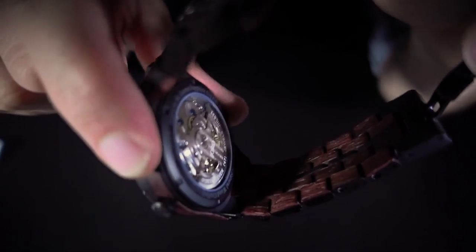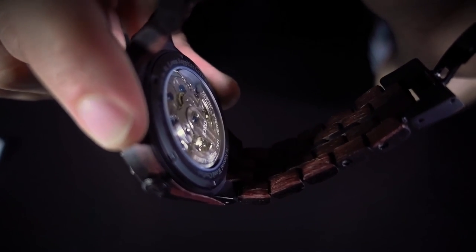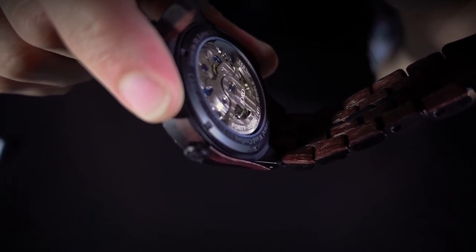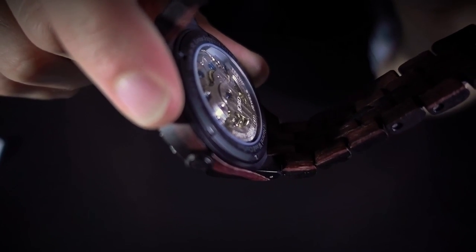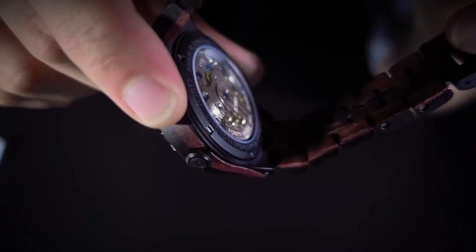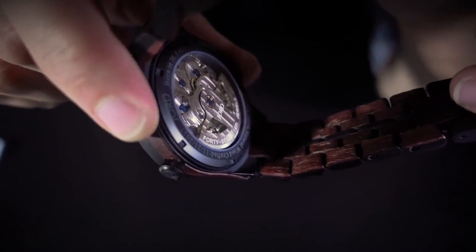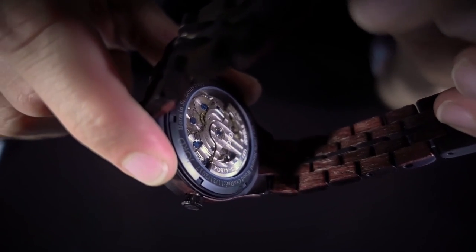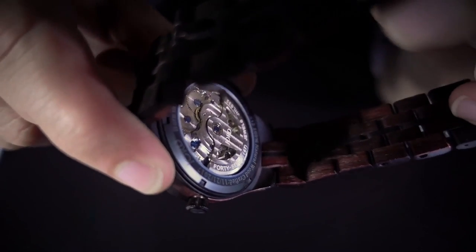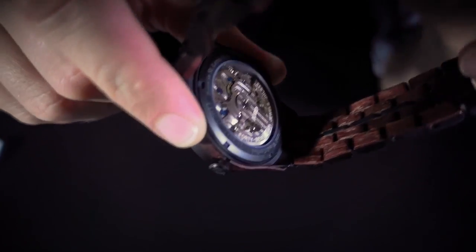And generally, higher jewel counts are associated with a higher quality movement, historically, anyway. But that's not always the case, necessarily. There are limits, essentially, is what it comes down to. 7 jewels, as I understand it, is considered quite reliable. Once you get up to about 27 jewels, you kind of hit the maximum number of useful jewel bearings that you can fit in a watch. So anything beyond 27 jewels is considered to be kind of superfluous.